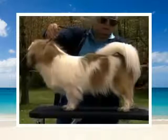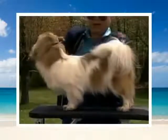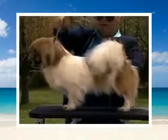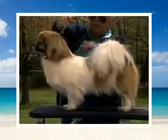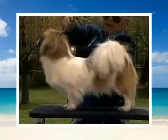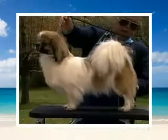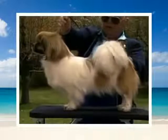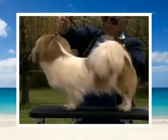Well-balanced are the key words. The Tibetan Spaniel should never appear long in body and low to the ground, nor short-backed and high on leg. This properly coated dog's proportions are correct, with the legs long enough to allow a rectangle of daylight beneath the body. Balance and proportion should be your primary guidelines. A symmetrical, pleasing animal typifies the Tibetan Spaniel.